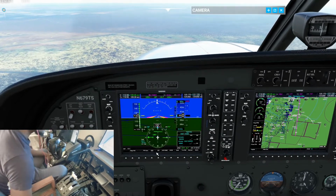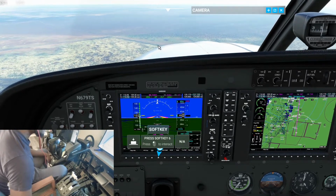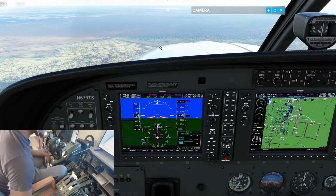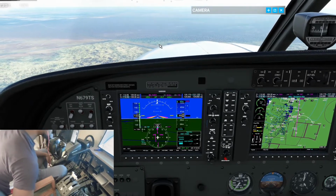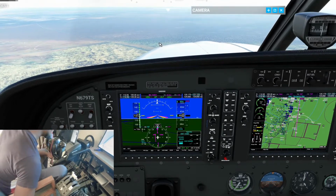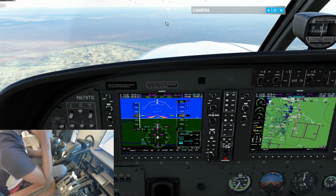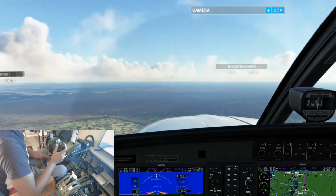Miami Center, Skyhawk 13701. Aircraft calling, standby. JetBlue 1899, descend flight level 260, speed 280 knots. Speed 280 knots, descend and maintain flight level 260. Flight level 260, 280 knots for 1899.